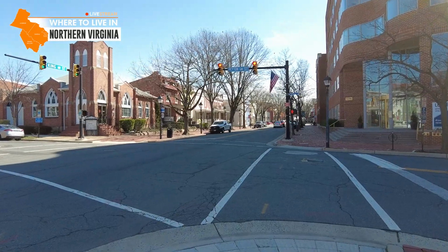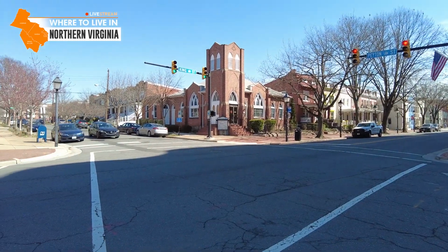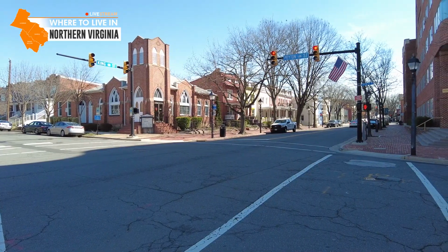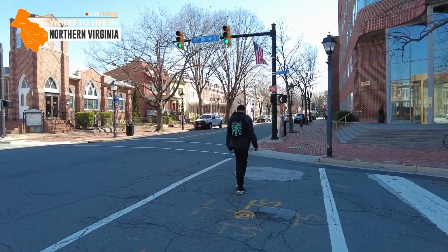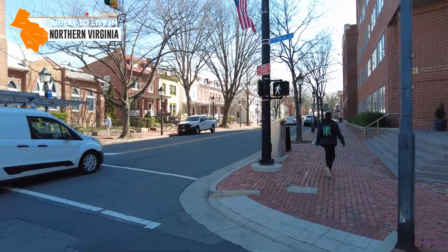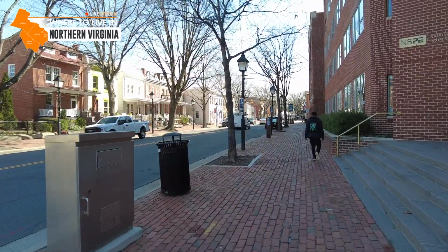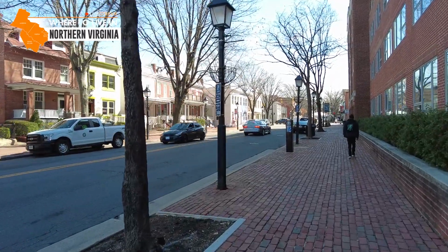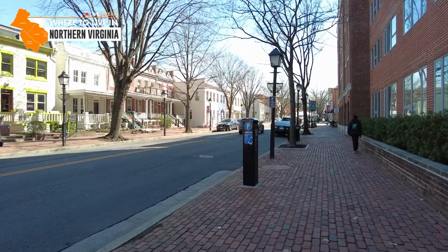Old Town is one of the few places in Northern Virginia that also feels like a community, right? It feels like a neighborhood. Versus just, when we're showing you parts of Fairfax County, when we're showing you parts of Prince William County, a lot of those places just feel like houses upon houses, right? Old Town, not so much.